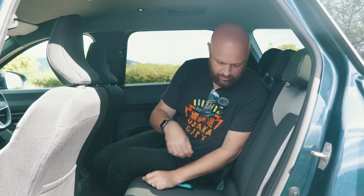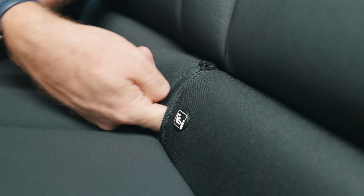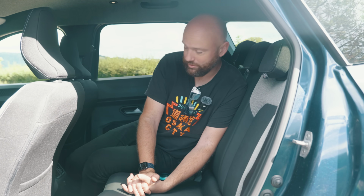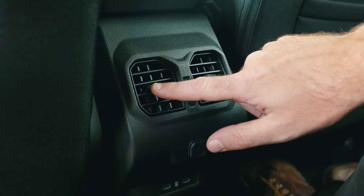I also don't like the fact that the Isofix covers are behind zips, but at least they are reasonably coarse, chunky zips, not like the really fiddly ones that you get in Stellantis products, which feel like they're going to break all the time. The door bins in the Bigster are an okay size, but they're not especially deep, so you won't get a fat bottle of water in them, which is a bit of a shame. Got some air vents back here, but no rear zone of climate control. But come on, it's a Dacia. What did you really expect? In terms of space and everything you really need, it's got it all.